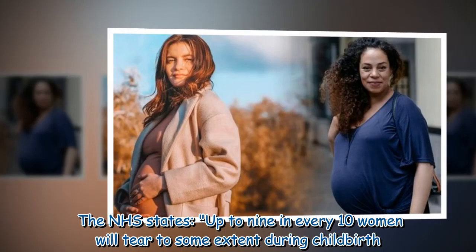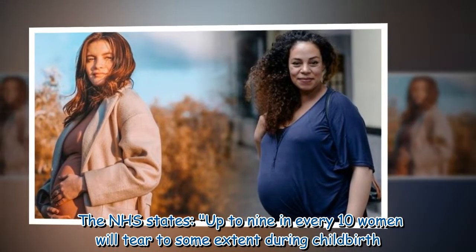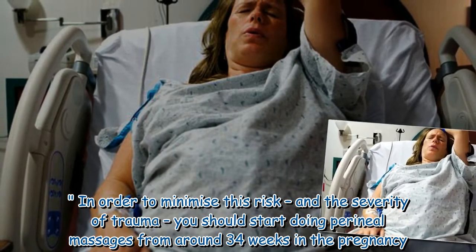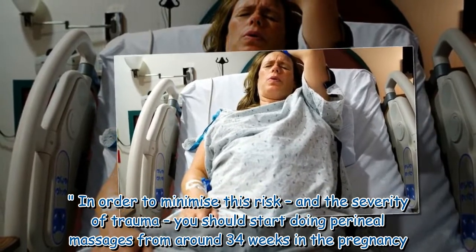The NHS states, up to 9 in every 10 women will tear to some extent during childbirth. In order to minimize this risk, and the severity of trauma, you should start doing perineal massages from around 34 weeks in the pregnancy.